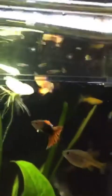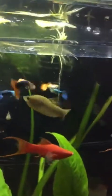And where did you get them from? Who did you get them from? What's their history? Yeah, those vampire swordtails would really like to meet them, huh?